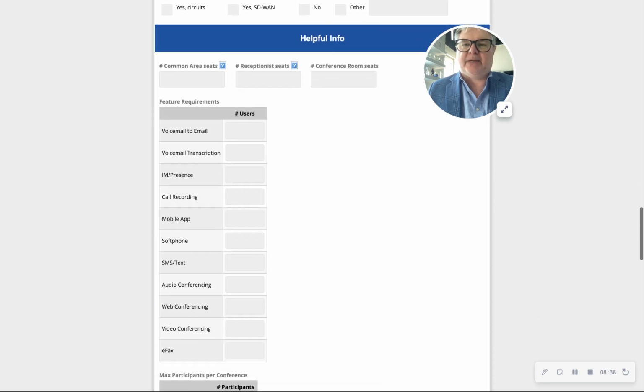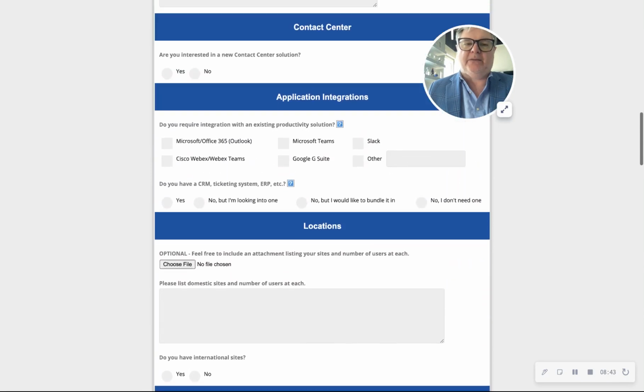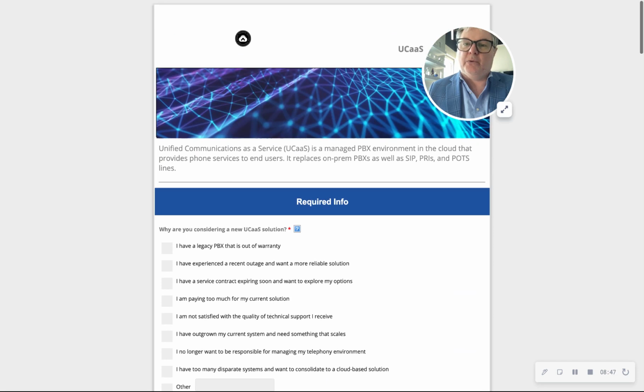Think of this as like an intake form for a doctor, right? Going through and running through your environment. We send this to you via a link. You can fill it out on your own and send it back and click submit, or we'll fill it out with you together and then we'll submit it. And once it's submitted, it goes to a team of world-class engineers that actually absorb and read the information in here, and then make some informed decisions of providers that we should be talking to.